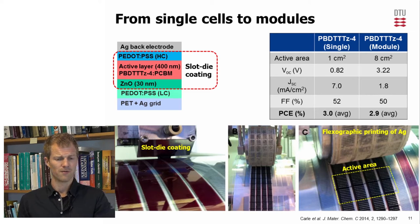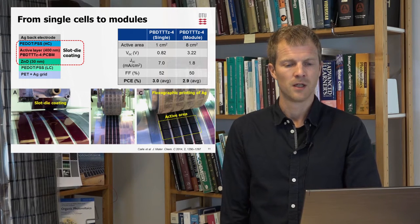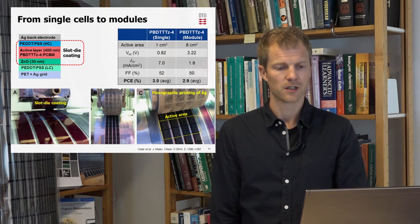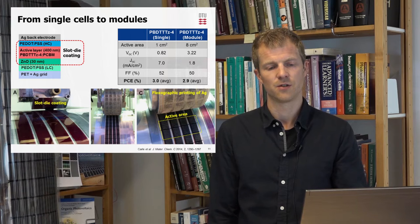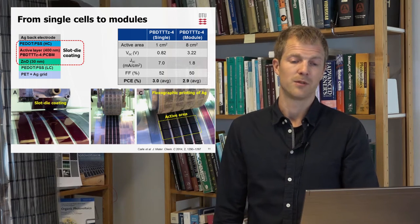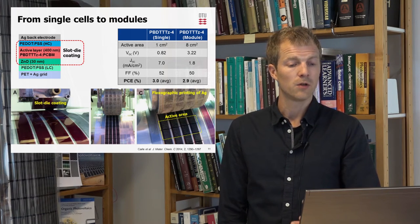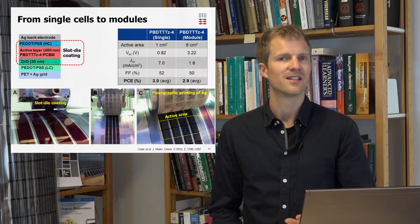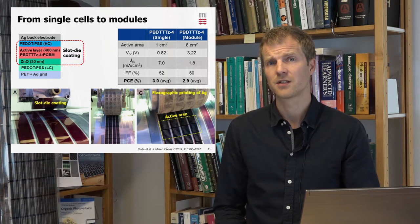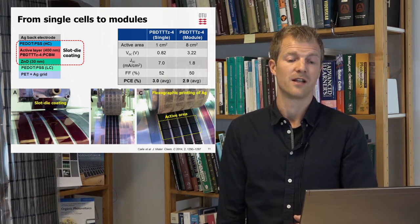The modules give an average performance around 2.9%, which is very comparable to the single devices, which give an average efficiency of 3.0%. The voltage and current of the module match more or less the current and voltage of the single device. It's only the fill factor that shows a small drop. But this is expectable when you're scaling up a process. Overall, due to a reliable and consistent process, this work shows that it is possible to scale up from single cells to modules without having an efficiency drop.